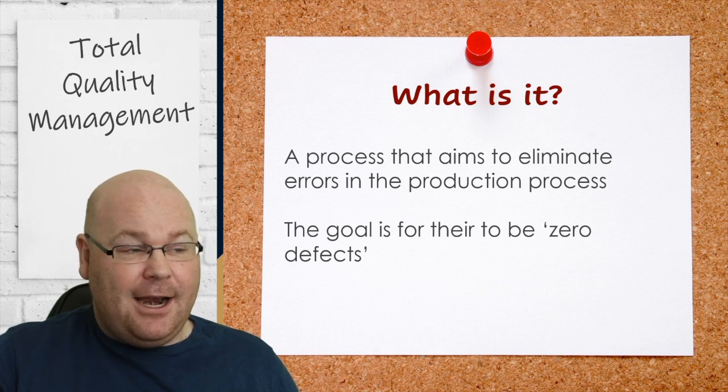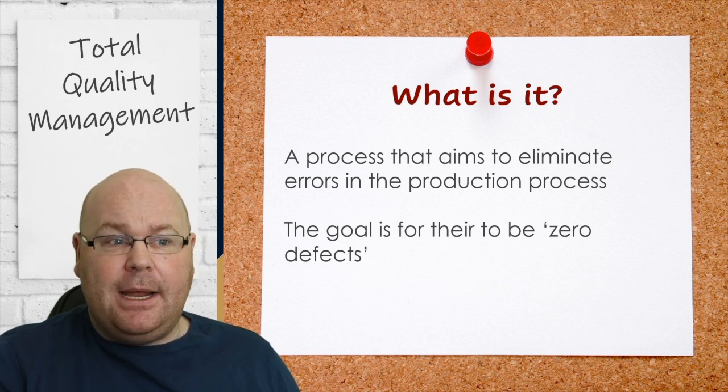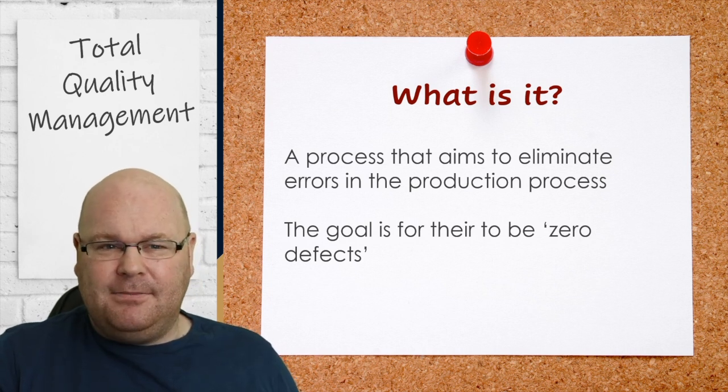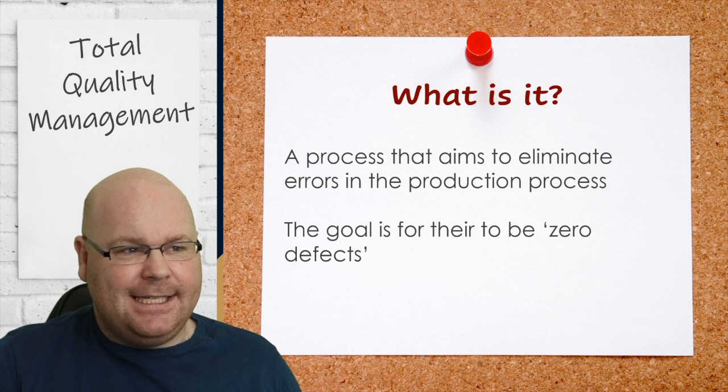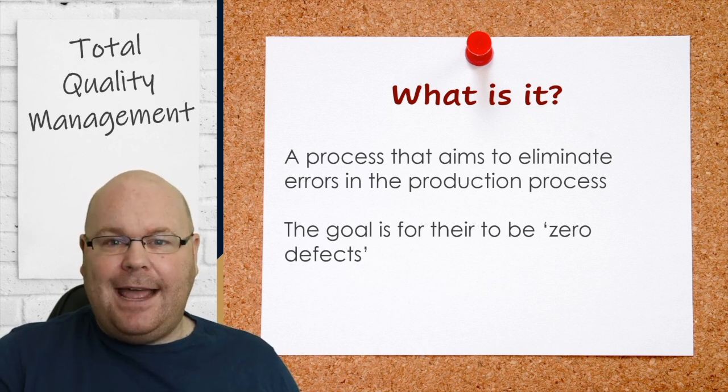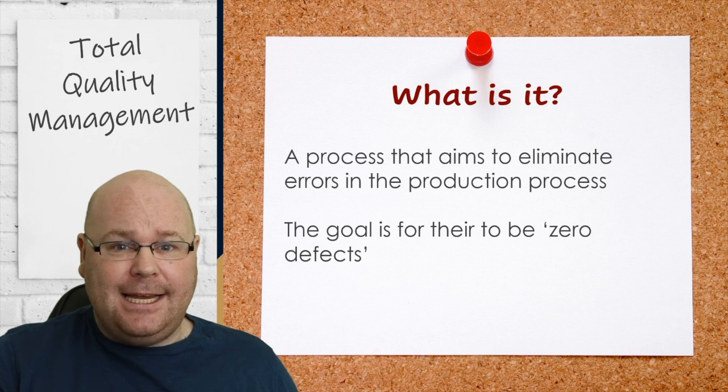It's a process developed by an American academic called William Deming, but popularized in Japan. In fact, it's more than a process. It's a philosophy. It's a belief system. A system that believes that mistakes don't have to be inevitable when a business is producing its products. A business doesn't have to put up with errors taking place.